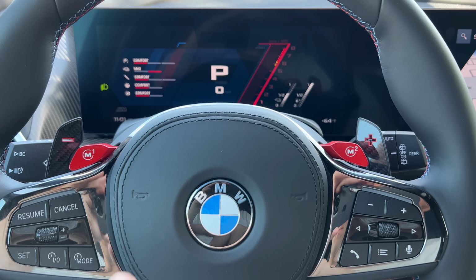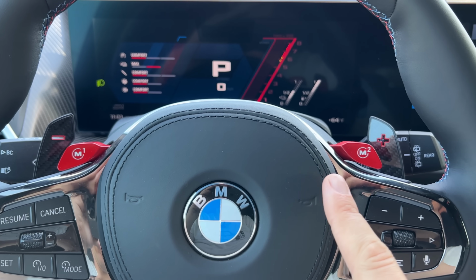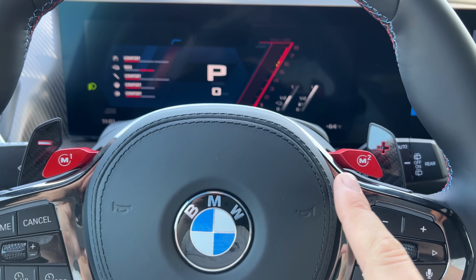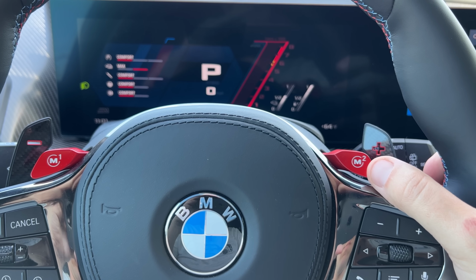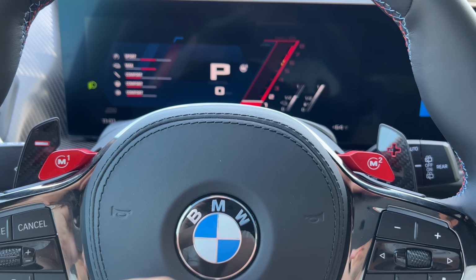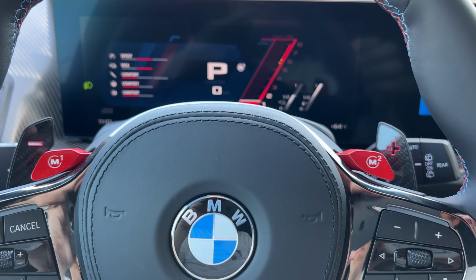And speaking of sport mode, this being an M performance SUV, it has the little M buttons on the steering wheel, so M1 and M2. These are configurable drive mode buttons, and it's a cool idea. You can configure them, and then your ideal drive modes are right at your fingertips, literally. You don't have to go into some menu and find your individual drive mode that you chose. You can just tap these little thumb buttons, and you're in the drive mode you want, and you can go.